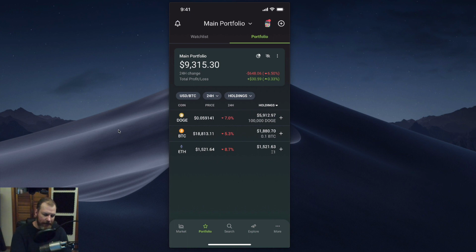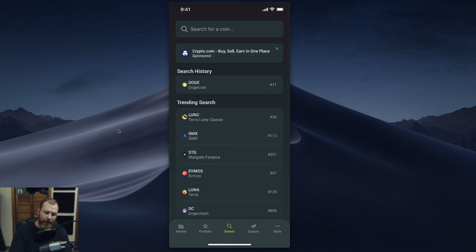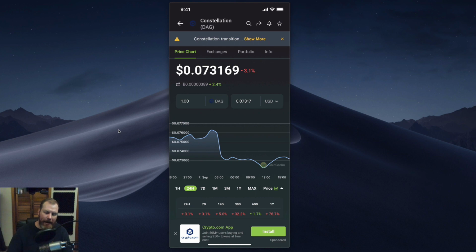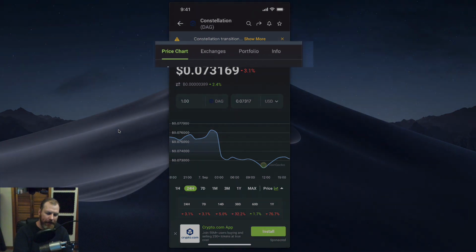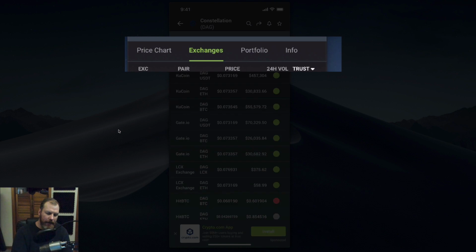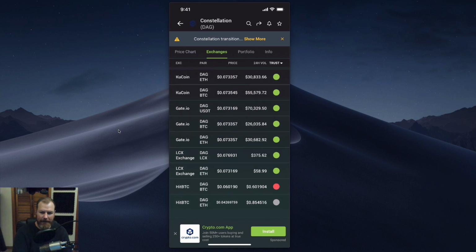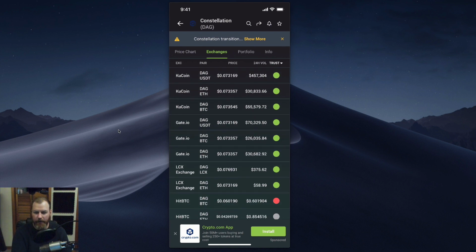One of the other things that I like to use the CoinGecko app for is if I'm looking at a coin possibly to buy. So let's say we're looking for a smaller coin. This one's called Constellation. If you're wondering where you can get this coin, which exchanges it's available on, you can simply go from the price chart to the exchanges, and it will show you what exchanges it is available on. This one's on KuCoin, Gate.io, the LCX exchange, and HitBTC. It will also show you the current prices on all the exchanges. This can sometimes be good if you're looking to do some crypto arbitrage. If there are price discrepancies from one exchange to another, you can find out that information right here.